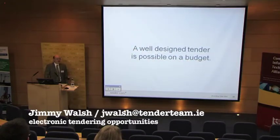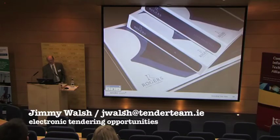By following a system, it gets easier, and with experience, subsequent tenders should be easier to put together and can be produced at high quality. And a tender can be delivered within a budget. People have a perception that if they're going to use design and quality presentation, like I'm talking about here, it will cost them. It doesn't necessarily have to. Some more examples here for a company called Rogers.